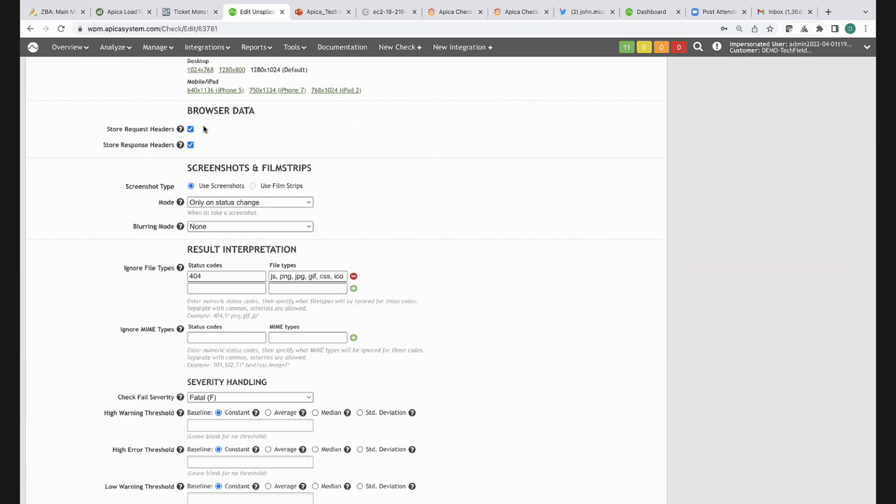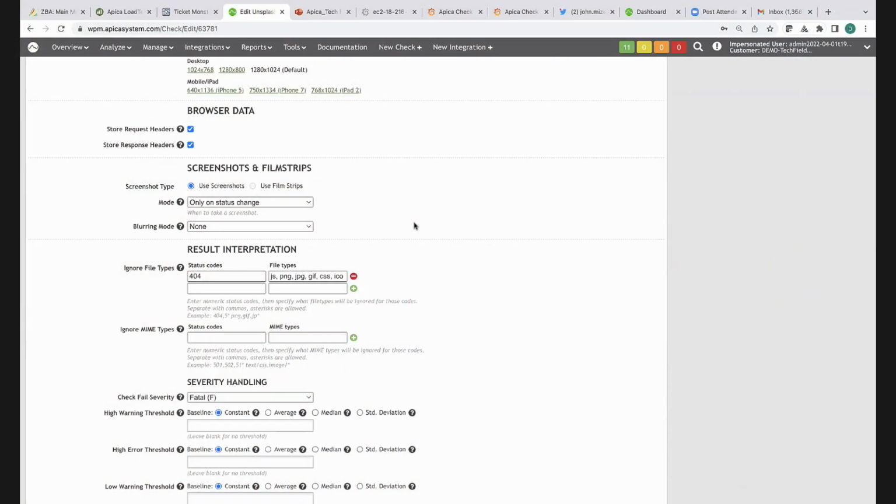In this case, just a question on this. Is there an API where I can do all of this, clicking checkboxes and so on, in a script? Yeah, good question. Yes, everything you can do in the UI, you can do through the API. For example, setting all these checkboxes, creating a check, changing the location, pretty much everything you can do in the UI, you can do in the API.